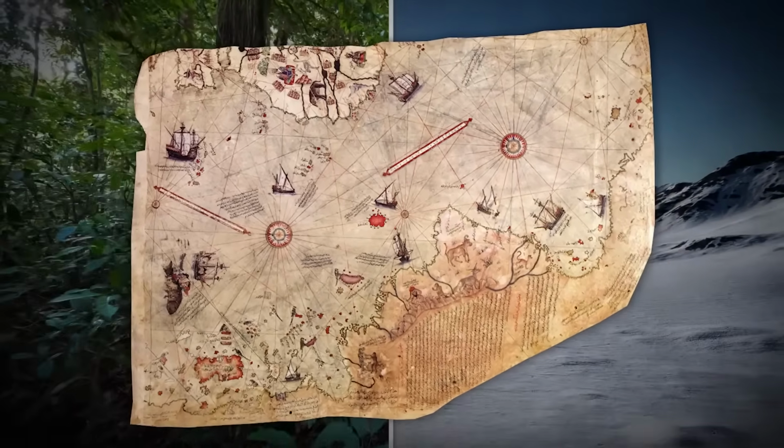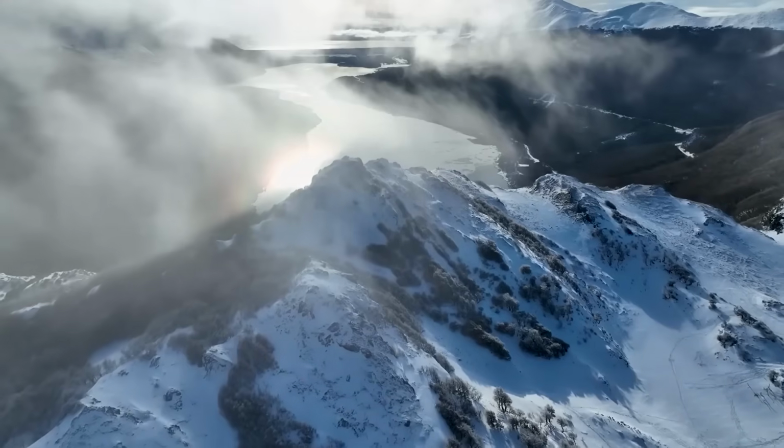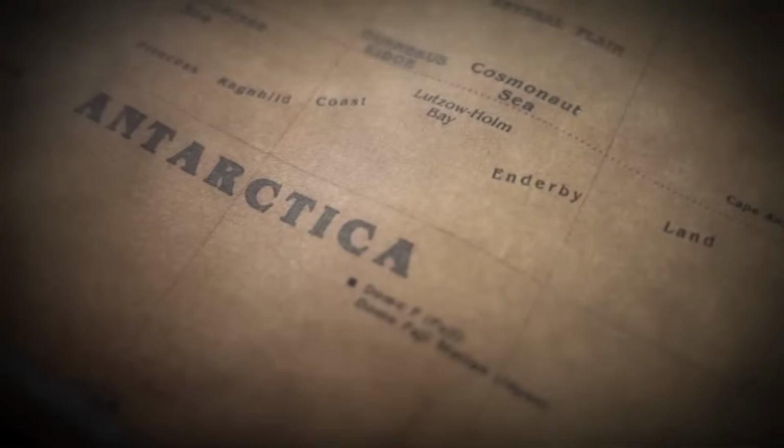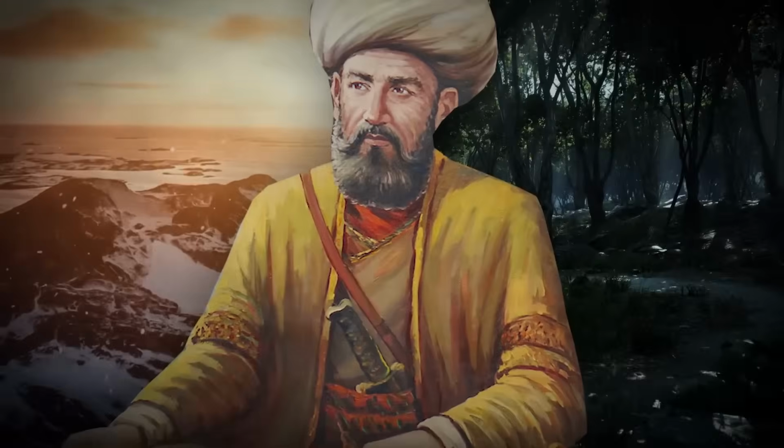From time to time, the entire outer crust of the Earth, like the skin of an orange, might shift. If that happens, Antarctica could have been in warmer latitudes and could have been shifted into colder latitudes. Join us as we delve into the secrets preserved within ancient maps, exploring a world vastly different from our own.